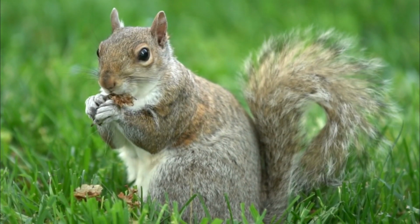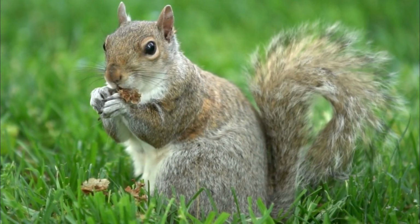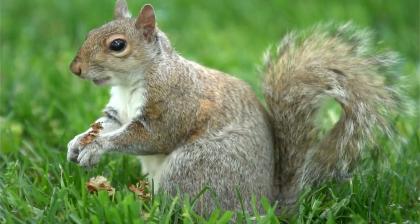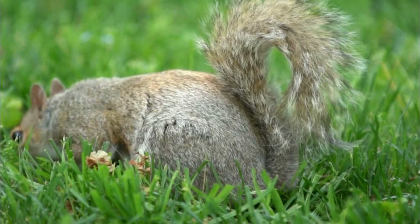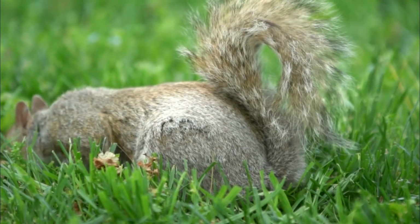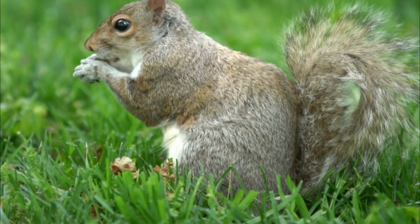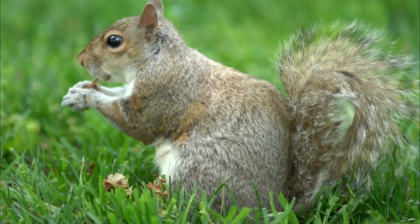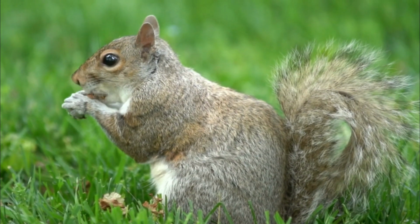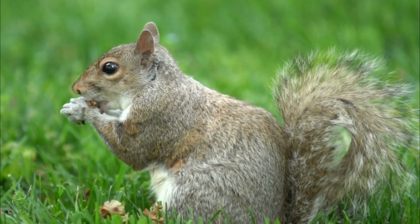Number 3. Food availability and storage. Eastern gray squirrels rely on a diverse diet that includes nuts, seeds, fruits, and insects. Fluctuations in the availability of these food sources can impact their nutritional intake. Additionally, squirrels store food for times when resources are scarce, but they sometimes fail to retrieve these hidden caches, which can lead to food wastage.